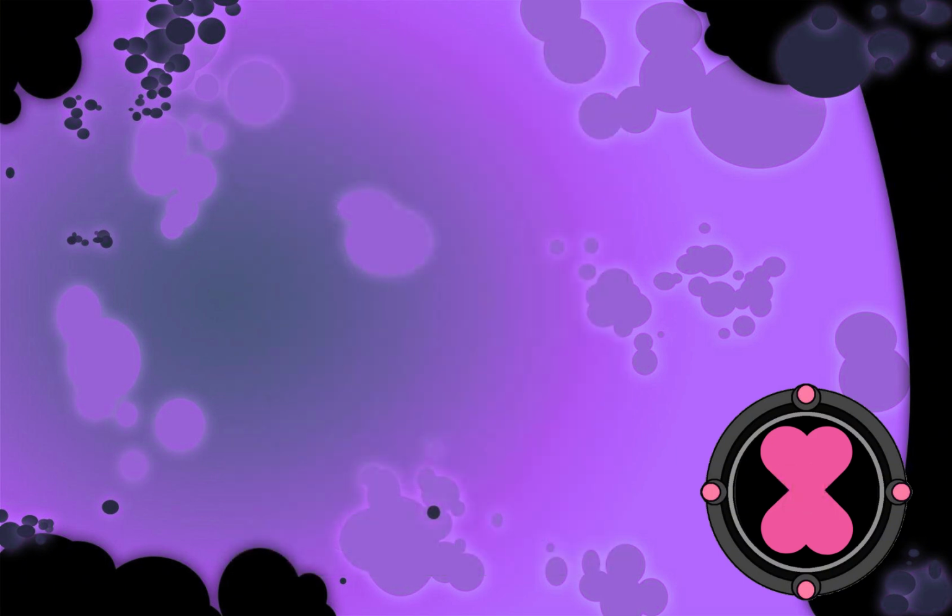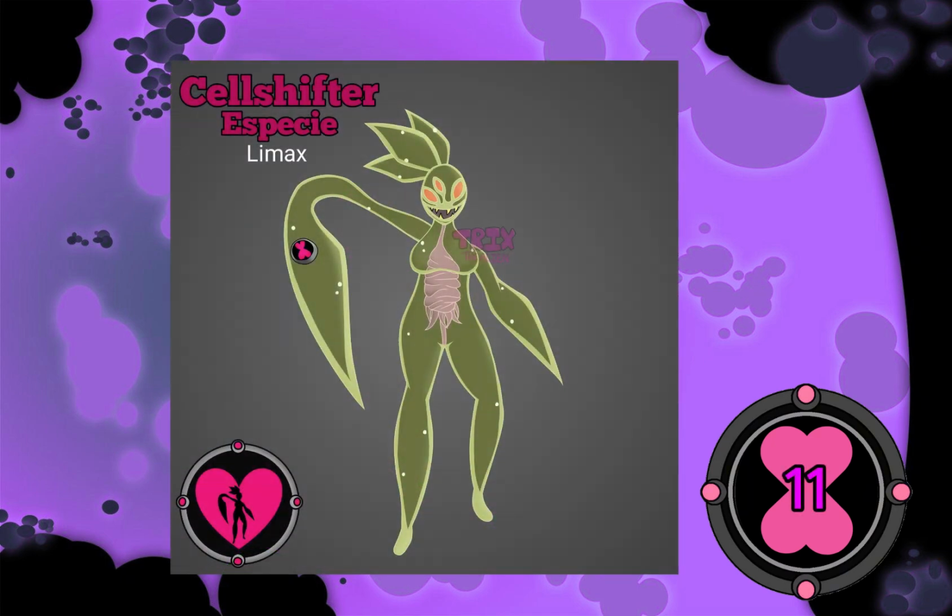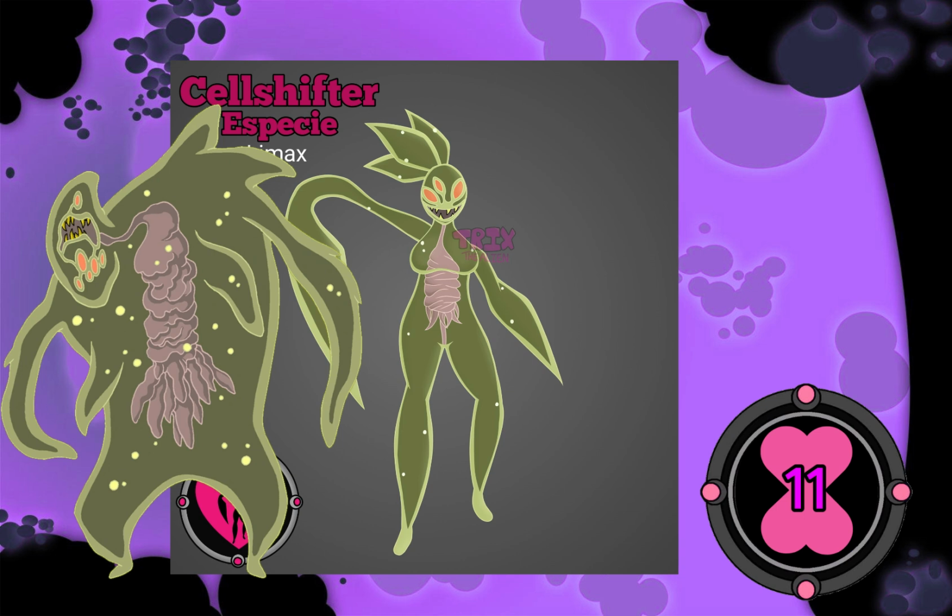Next, before we get into the Omniverse aliens, we're going to talk about Cellshifter, which is, of course, a Limax alien.